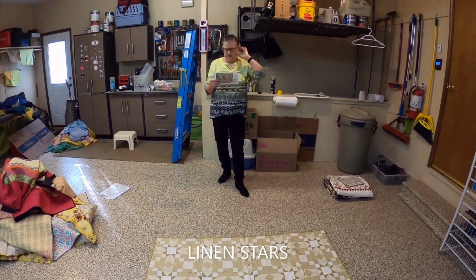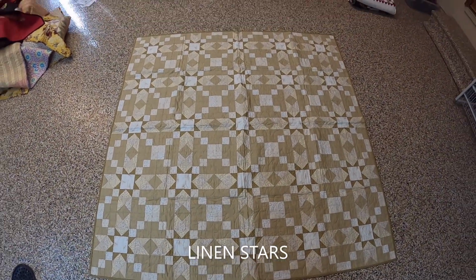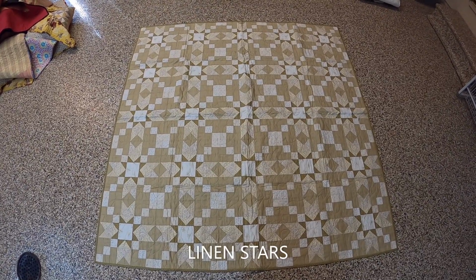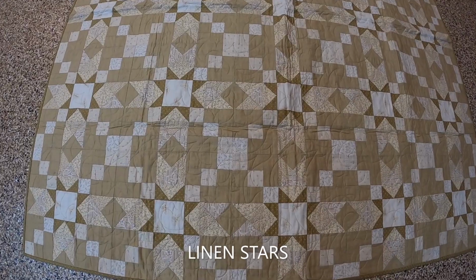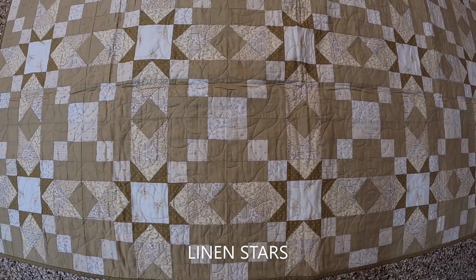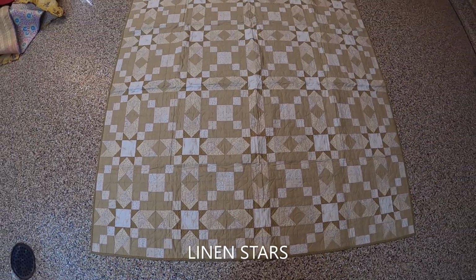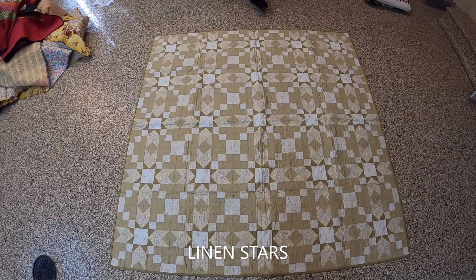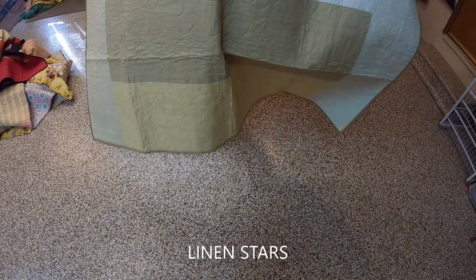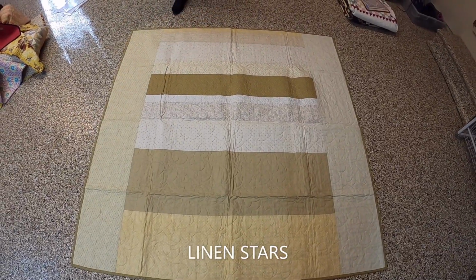This is a quilt from Needle Love, a kit I got from her. It was designed by Renee Naniman and Amy Newman. It's called Linen Stars, and I really love this quilt, even though there's not a whole lot of difference in the colors, but it's just a very low volume quilt that could go with just about anything. And the back is just some of the strips, again, that were left over from her kit.